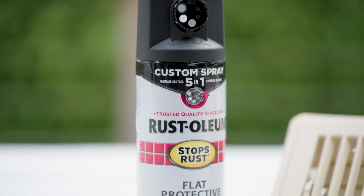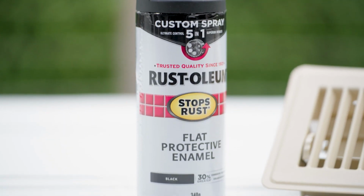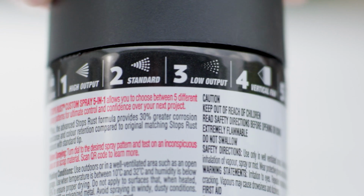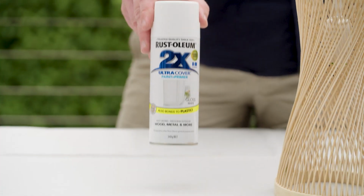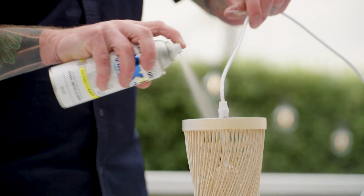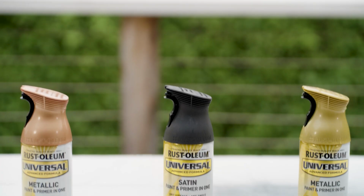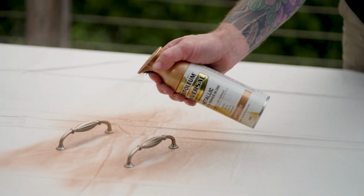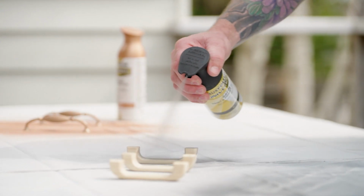From the latest spray paint innovation, the new Custom Spray 5-in-1, which has 5 custom spray patterns giving you ultimate control and confidence, to the best general purpose range of 2X Ultra Cover that has a wide range of colours for almost any surface, and finally the universal range for those one-of-a-kind metallic and hammered finishes. Spray paint just got easier with Rust-Oleum.